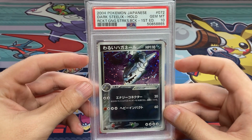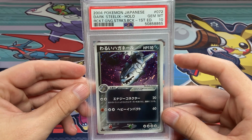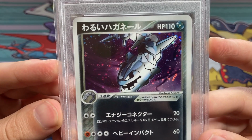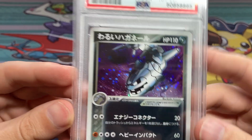I'm probably not going to go after any kind of full set for EX or Holos, but I will pick up the ones I like, grade them here and there, especially stuff like this Dark Steelix. Beautiful, beautiful artwork. Incredible stuff.